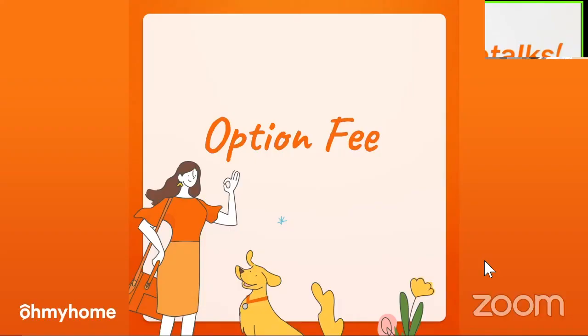Okay, let's take another question. Question two goes like this. After paying the option fee, if we decide not to proceed with the purchase, what will happen? Darren, the option period is 21 calendar days. And if you decide not to proceed, I'm sorry, your option fee will be forfeited and no deal. Okay, thank you, Kevin, for that answer. So it would be advisable that you are sure about the property before making that commitment.